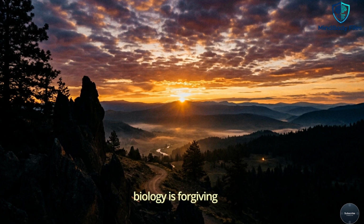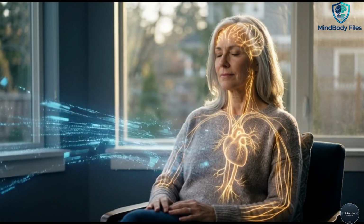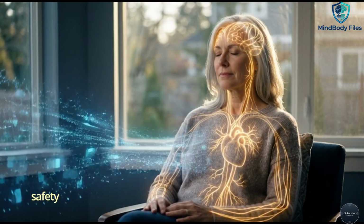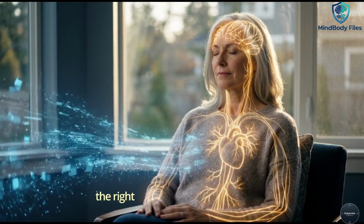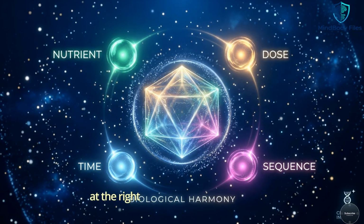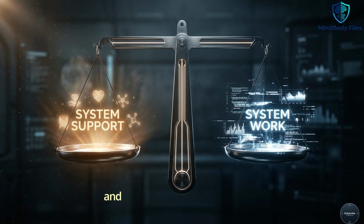Biology is forgiving. Your body does not need a high-dose approach to stay well. It needs precision, safety, and a deep respect for how your physiology has changed. The right nutrients at the right dose, at the right time, in the right sequence. That is the difference between a supplement that supports your system and one that creates work for it.